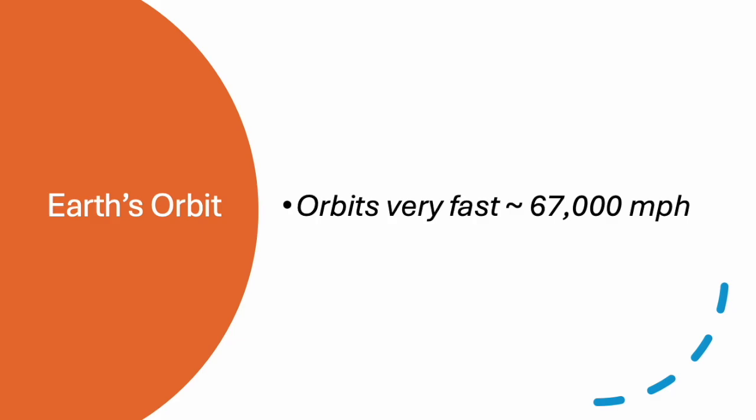We don't feel this movement, however, because everything around us, the ground, the air, the buildings, is moving right along with us. It's like when you're in a car driving smoothly on a highway, you really don't feel how fast you're going unless you look out the window.